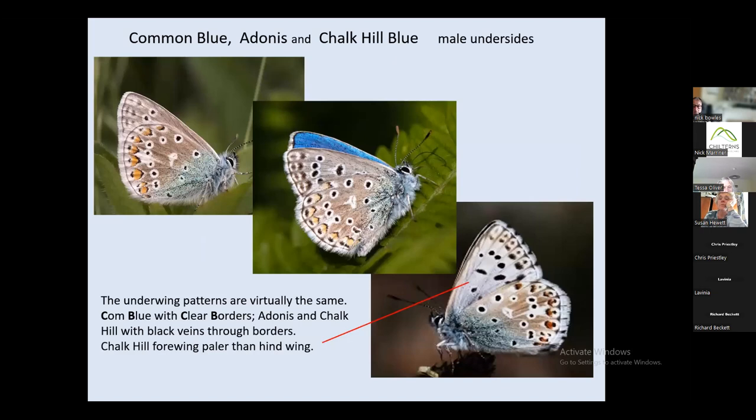So here we've got three species. I wonder, what do you reckon? Which one's got a clear border? I reckon it's pretty obvious. This one's common blue, clear border. Adonis blue and Chalkhill both have black veins, but which of these is which? And I think pretty obvious that one's the Adonis, isn't it? It's far too blue to be a Chalky.